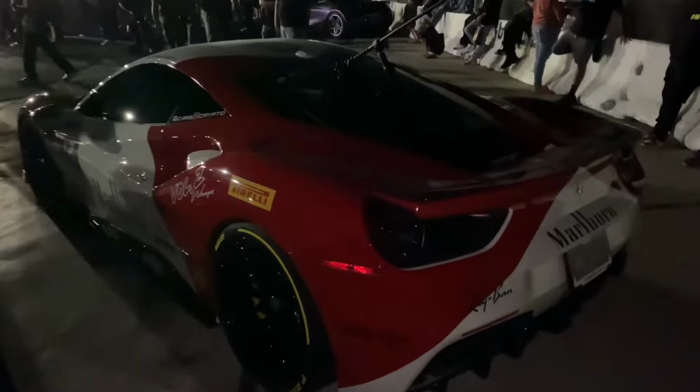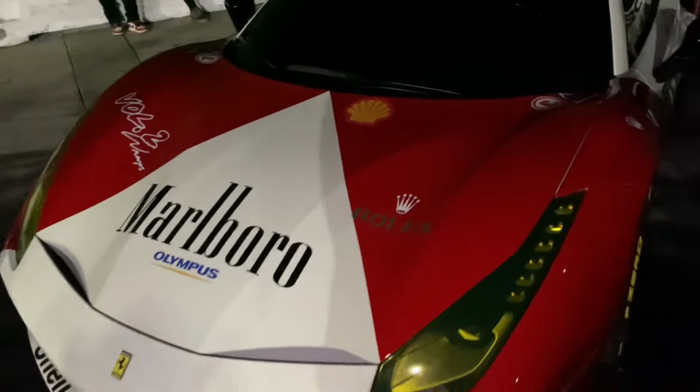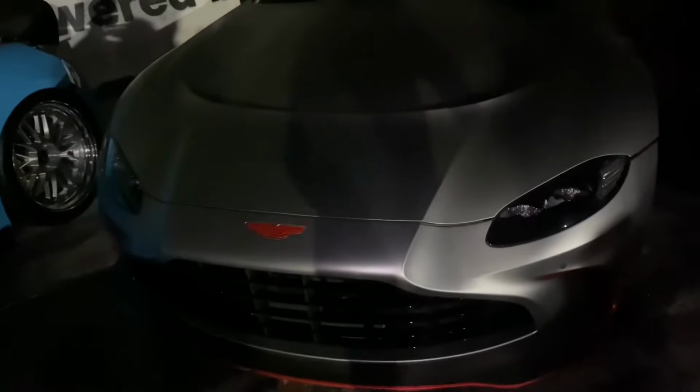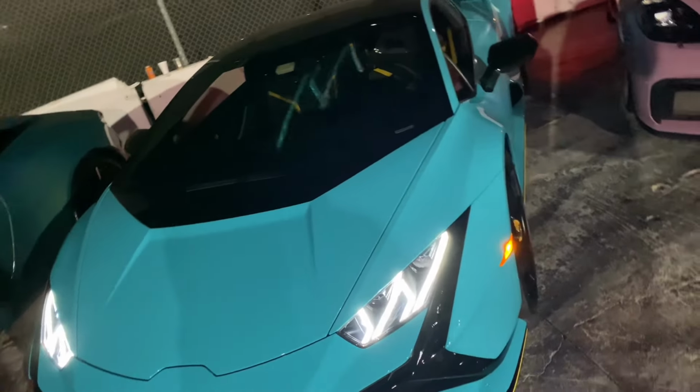And we also have a Marlboro 488. Really sick. On this Ferrari. I'm pretty sure we saw this in Rodeo Drive. Look at this Porsche with red guts. Such a beautiful car. Another Technica here. And this spec is actually insane. Really unique, teal and yellow.